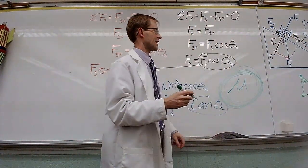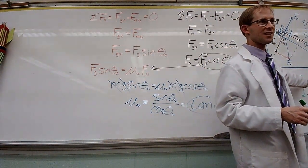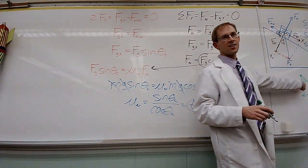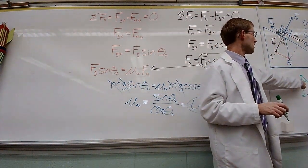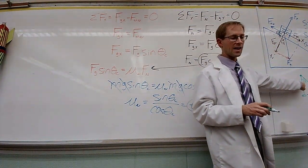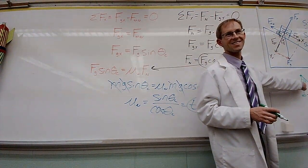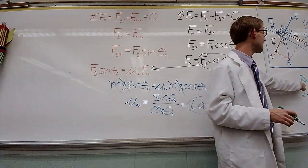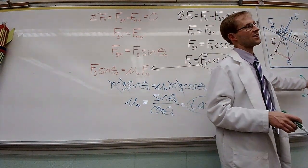Now, here's the interesting thing. This is the best part about physics. All you need to figure out your acceleration is this angle. I could do the proof with you, and it would take another 20 minutes. But if you take the tangent of this angle and multiply it by 9.8, by g, that is equal to your acceleration. You don't need any stopwatches, you don't need any meter sticks, you just need this angle. Take the tangent, multiply it by 9.8, and that's equal to your acceleration. I think that's pretty awesome.